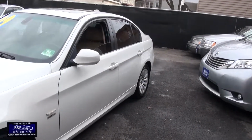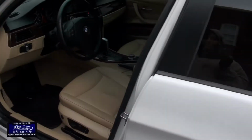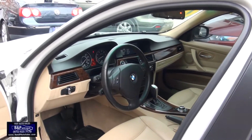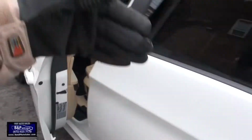2009 BMW. This is a 3 Series with xDrive, all-wheel drive. This one is a 328i. You have the memory seats, power. Just broke 100,000 miles, 100,018 miles.